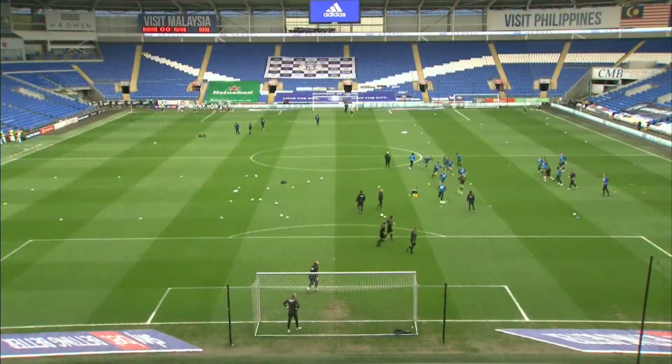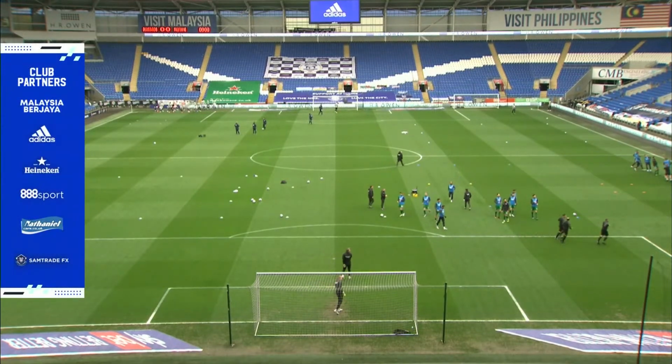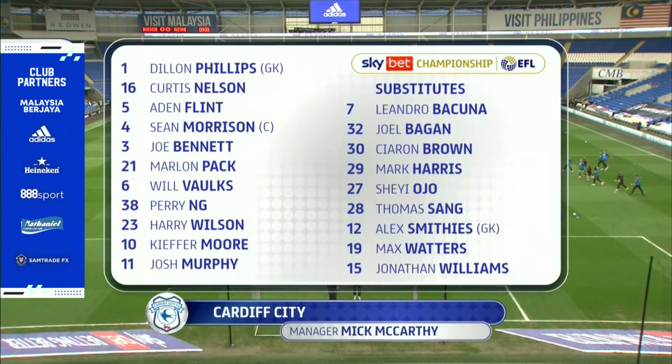Yeah, the individuals hoping to win the game for Cardiff this afternoon are the 11 that started in midweek. Cardiff are unchanged, perhaps unsurprisingly so, trying to ride that wave of momentum from the four consecutive wins. So it means Josh Murphy and Harry Wilson once again continue behind lone striker Kiefer Moore. There are returnees on the bench though. Both Johnny Williams, hoping for his Cardiff City debut this afternoon, and Shea Ojo, both fit again to be included in the matchday squad.